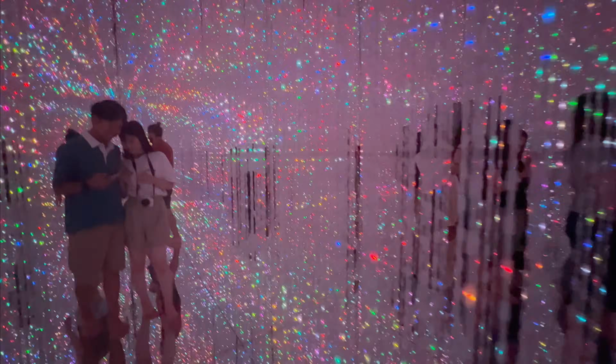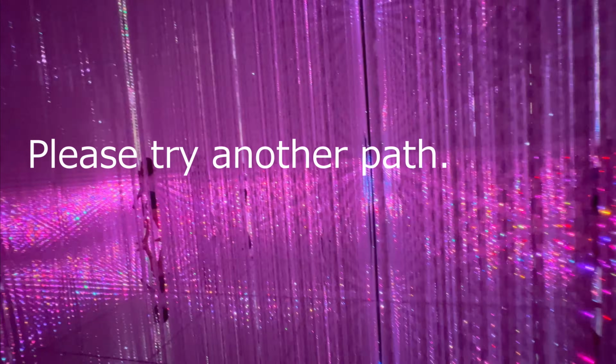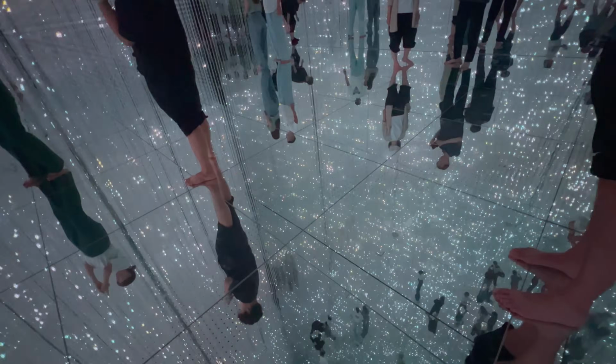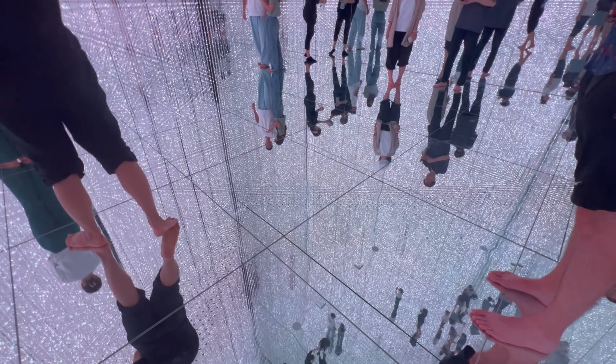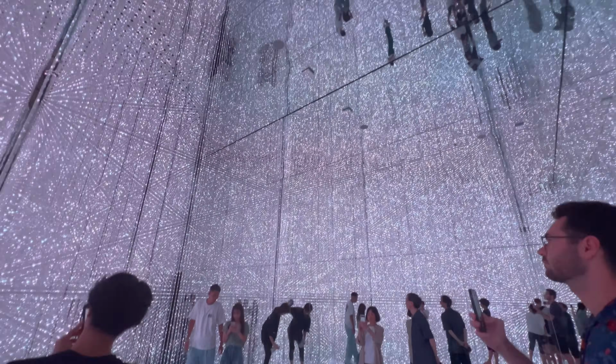The roads in this area are difficult to follow, so be careful not to miss any photo spots. If you went straight to the passageway that leads to the next area, go back and try another path. One of the spots in this area is the triangular space. The view differs depending on where you stand, and everyone takes photos using mirrors on the ceiling, floor, and walls.